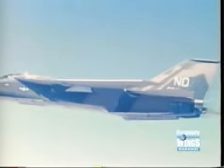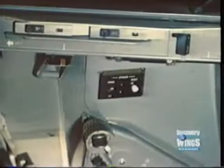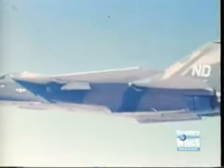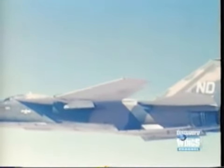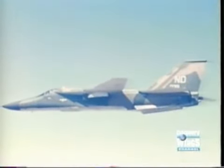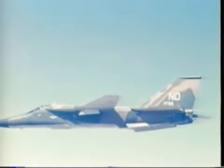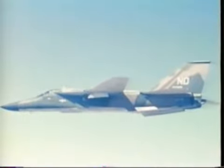Changes of sweep could be used to slow the aircraft down quickly. Reducing the angle of sweep to 50 degrees increased drag enough for the wing to act as a kind of air brake. For efficient maneuvering at transonic speeds, the wing sweep was set at 45 degrees. The combination of lift and drag at this sweep angle gave the pilot the best compromise between high speed and low speed performance.